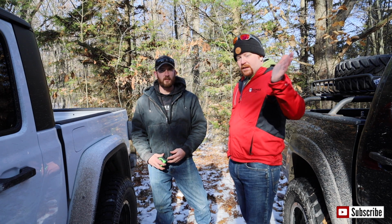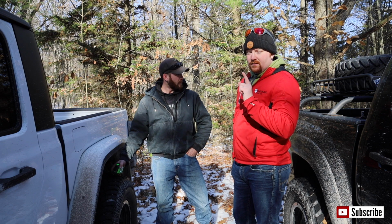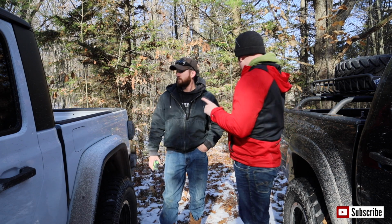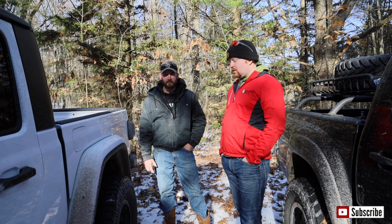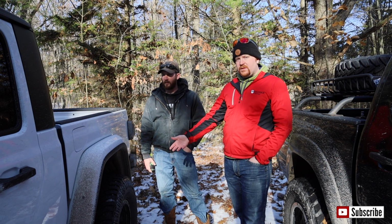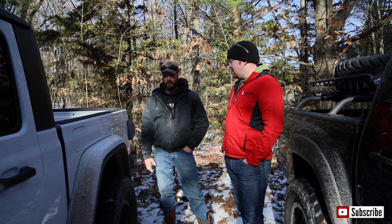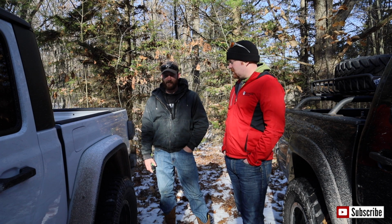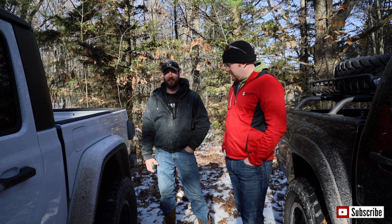So anyways, we can see that the bed on the Gladiator is higher than the Tacoma. It is a little bit longer, so we know by researching online that the departure angles on these vehicles are the issue, which we'll get out and actually test and show you guys. But right now we're just doing this nice walk around.